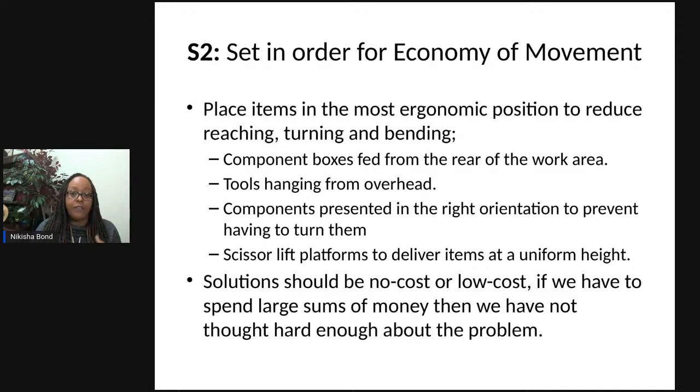So like I said, you're putting it for economy of movement. You want solutions to be low cost or no cost. You don't want to spend a lot of money on this. So if you don't have bins, you don't necessarily need to make bins. Maybe you just need to organize them. And then later on, if you need bins, if it makes the place stay more standardized, then you can get those.